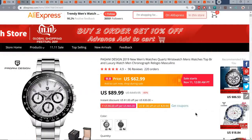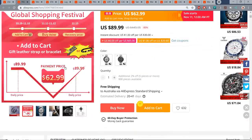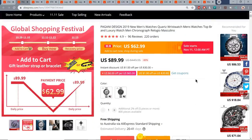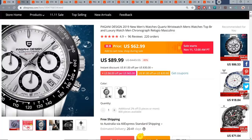Moving on to watch number two, the Pagani Design Daytona Homage. I got this one from the Trendy Men's Watch Store because I am, of course, a trendy man. $62.99 during the 11/11 sales, and there are various other offers, buy two get 10% off, and I think they're chucking in a bonus leather strap with this one as well. Outrageous value. How do they do it? Well, I guess they do it by not spending a dollar on research and development or design. They just photocopy the Rolex catalog.